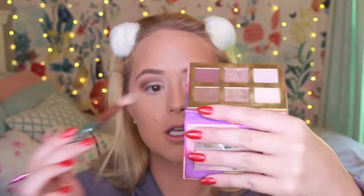Next, I'm going to use a smaller brush, part of the Mermaid collection as well, and then go in with my Tarte Tease palette that I love. It has a lot of gorgeous colors, and I'm going to pick up the darkest color right here, and this is called Heartbreaker. Using a fluffy blending brush, I'm just going to smoke that out.